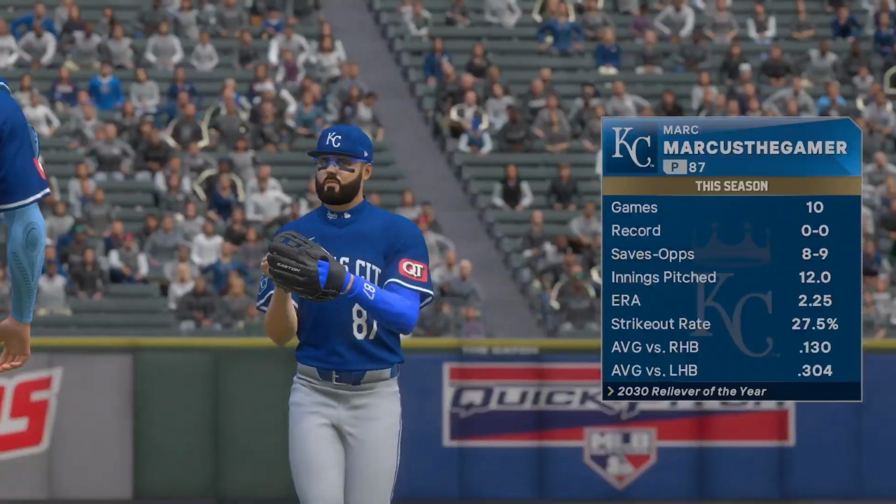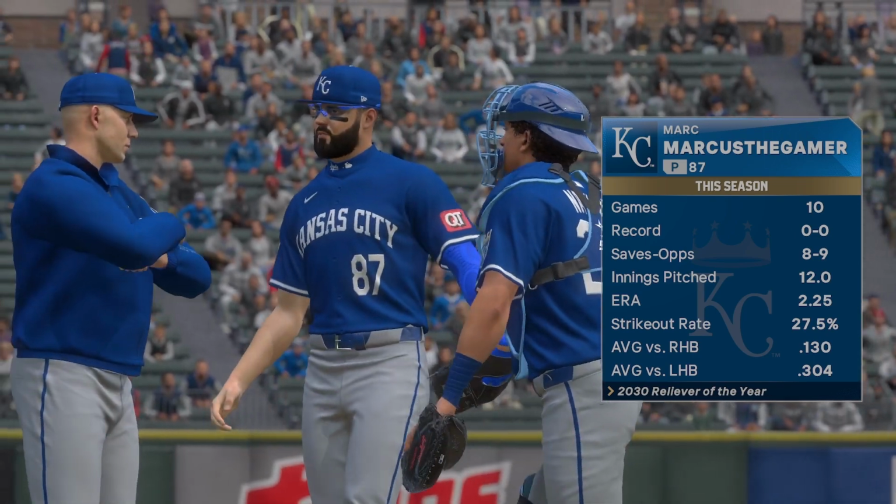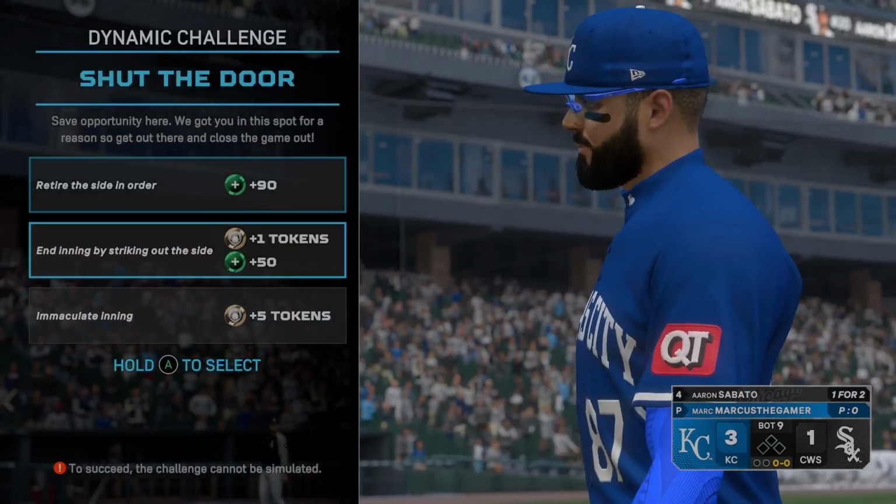Number 87, Rocket. Back at right field, bottom of the inning, and here's the first baseman, Aaron Sabato.